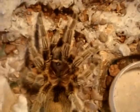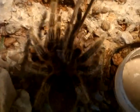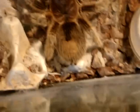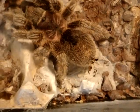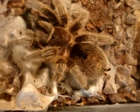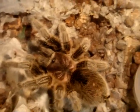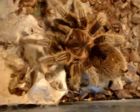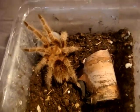Try feeding her. Superworms there, she's not going at it. It's very normal for rose hairs to fast every once in a while. But as long as you have a good-sized abdomen, I wouldn't worry too much. Oh, look at that. I was telling her that she wouldn't eat and she eats in front of the camera. What a nice girl. This is a rose hair red phase.